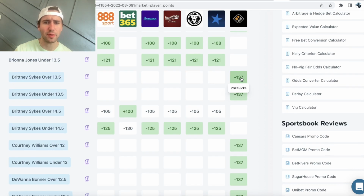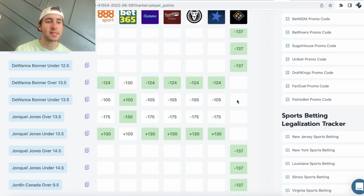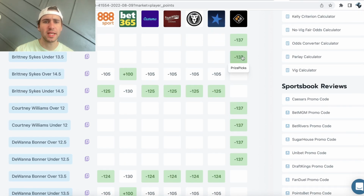And then the second play I went with for similar reasons is Brittany Sykes over 13.5 points. Another line discrepancy, sportsbooks have it at 14.5. Here we're getting it at 13.5 on PrizePicks, right? Sportsbooks imply win probabilities and how likely they think a bet is to occur through their odds. So as a data-driven bettor, right, you always want to be looking for value when you're placing player props, WNBA props on PrizePicks. And this is another example of a great one for tonight, right? Brittany Sykes over 13.5 points.